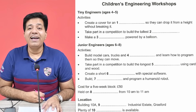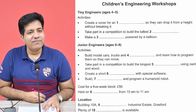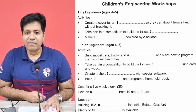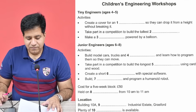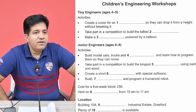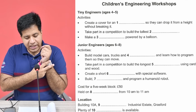Anyways. So, is it the same price as the tiny engineers? It's just a bit more, £50 for the 5 weeks. And are the classes on a Monday too? There used to be, but we found it didn't give our staff enough time to clear up after the first workshop, so we moved them to Wednesdays. The classes are held in the morning from 10 to 11. Okay. All right. So the answer is Wednesdays with correct spelling. If you write the wrong spelling, your answer will be wrong. Keep that in mind. Okay? Correct spelling. Let's go on.